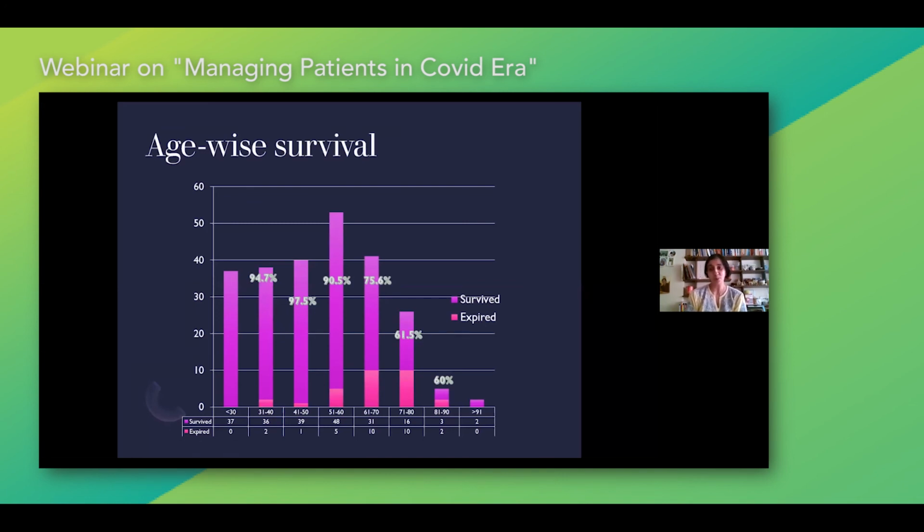Somehow I think the people who cross 90 probably have it in them. They have superior genes from another generation, and so they have defeated the virus.